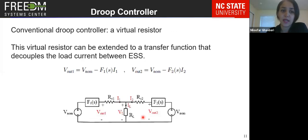Let me explain the concept of droop controller here. As you may know, we have conventional droop controllers as series in the sources. So when we have a converter operating in the droop control algorithm, it can be seen like an ideal voltage source in series with a virtual resistor. However, here we are trying to change the virtual resistor to a transfer function so that we can decouple the load current between two or more different energy storage systems according to this proposed transfer function.